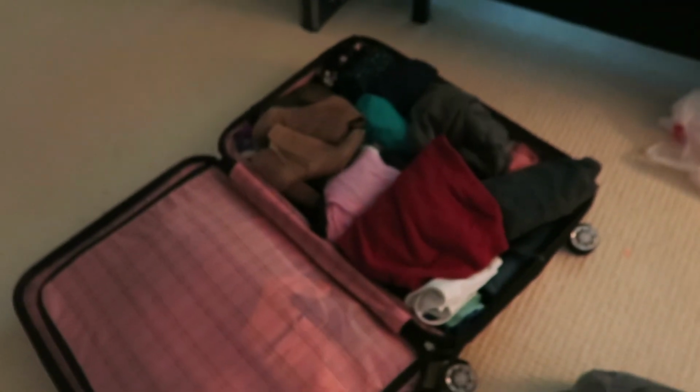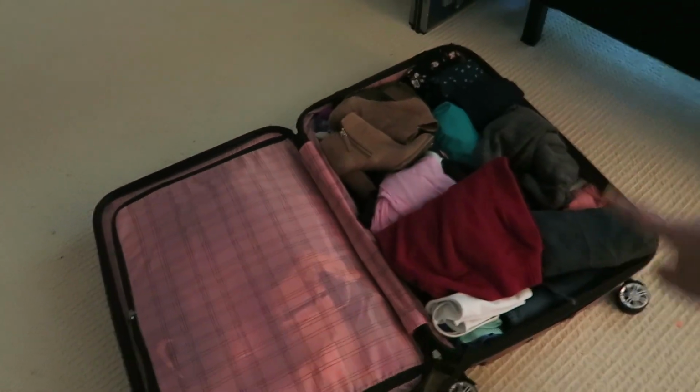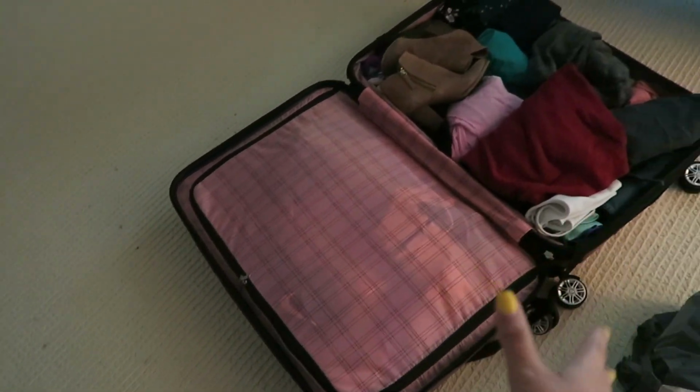Hi guys! So it is actually day 2 of me packing, and I am leaving for Paris tonight at 5 o'clock, and it is currently 11 o'clock, so I am just getting situated before I go out to lunch and seeing if there's anything else that I need. As of right now, I have my suitcase essentially all packed. I have all my clothes there, and then I brought a bunch of toiletries and other little things that I thought I would need.